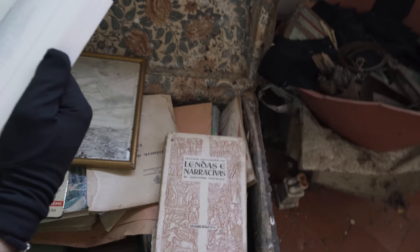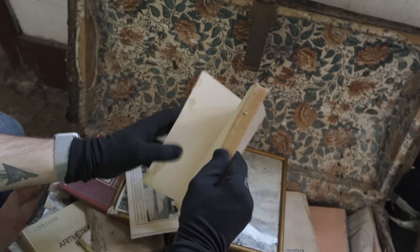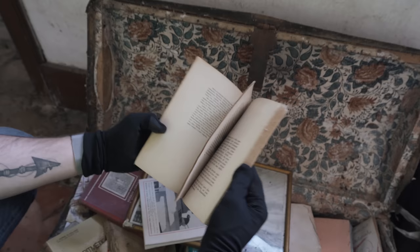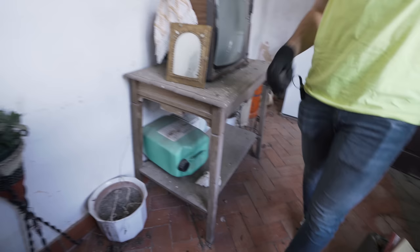Lendas e narrativas. There's actually some stories. Ooh. It's not much left of that thing. Lisboa. Pimentel is on the inside. Yeah, it's just a reading book. Oh, nice. Narrativas, narration, you know? Yeah. Well, there's actually some Portuguese words that we can derive.